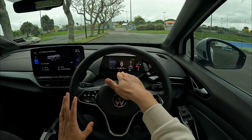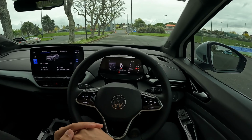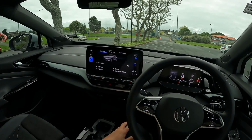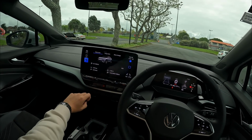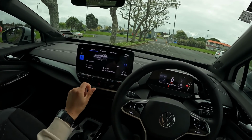A small display panel, a 5.3-inch display. All I need is trip information and speedo information. Again, that's enough for us. In the center, we have a 12-inch display, which has things like driving information, vehicle settings, and Android Auto and Apple CarPlay are available. The only thing we miss is probably the navigation.